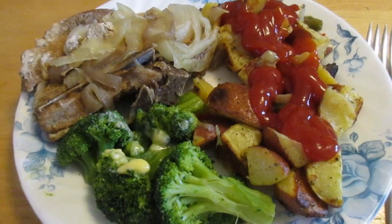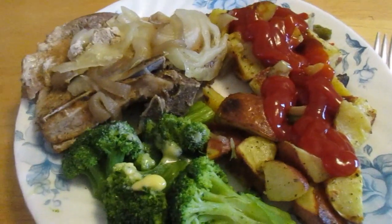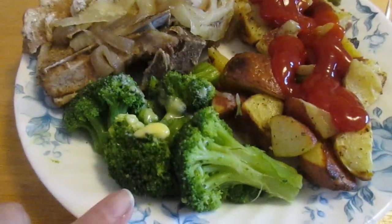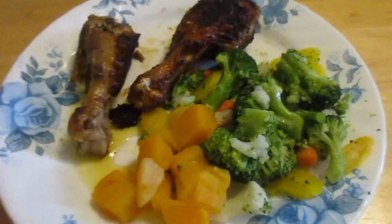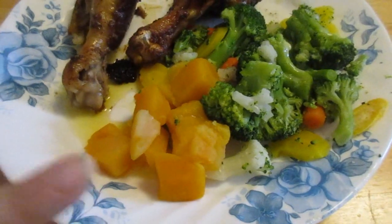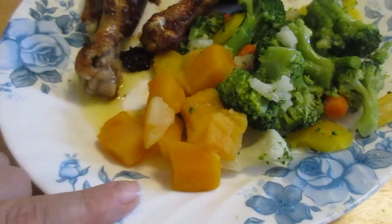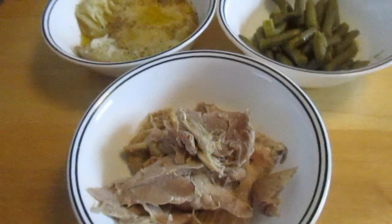Tonight's dinner is roasted potatoes with ketchup, bell peppers and onions are in there too, and then onion smothered pork chops and broccoli. Tonight's dinner is fried chicken, but not with any flour coating, just seasoning. And then some butternut squash. This is the frozen squash from Costco that comes in the steamer bags. Never tried it before, so I don't know if you'll even like it. And some Normandy vegetables, also from Costco.